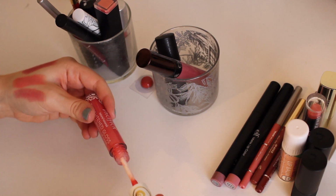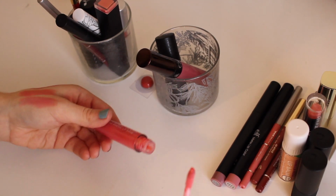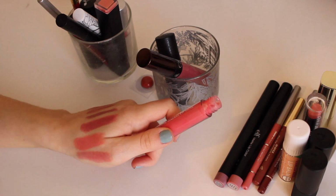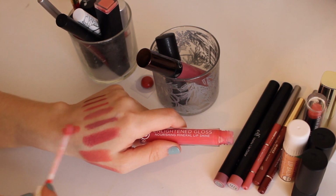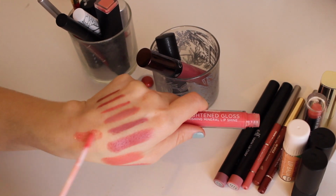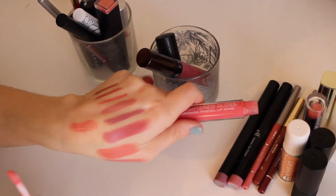It's been kind of fun to play with. I'm actually wearing it today over another lipstick. It's a nice just pink lip gloss. It has a little bit of a light cherry scent, but nothing offensive at all. What I like about this is it's really not very sticky.